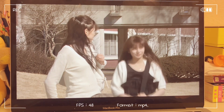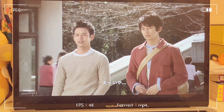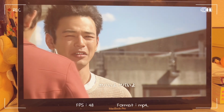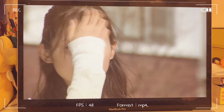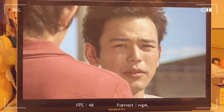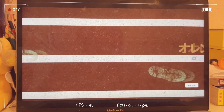If you're someone who's more into dramas and/or reality TV, my biggest recommendation would be the drama Orange Days, as it depicts the college life of a group of college students exploring their transition into adulthood. With its realistic setting and touching storyline, I really recommend it if you're looking to learn Japanese that's naturally spoken in day-to-day situations.